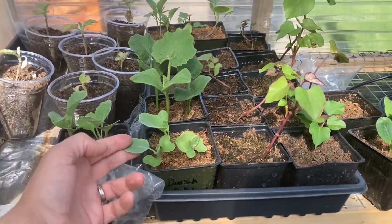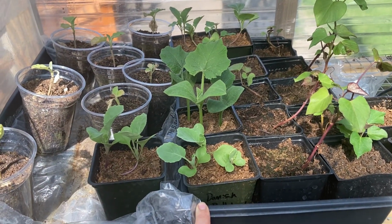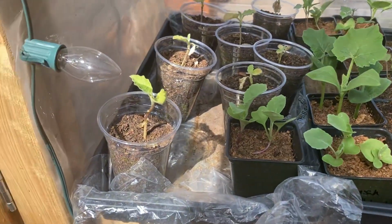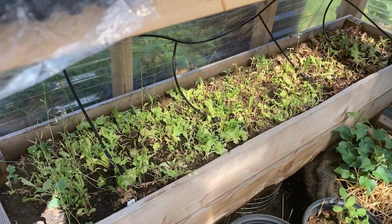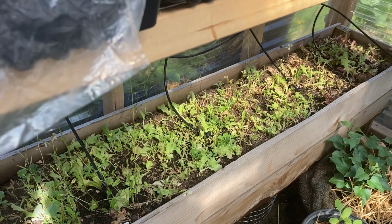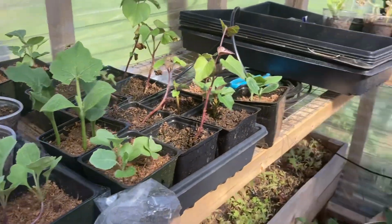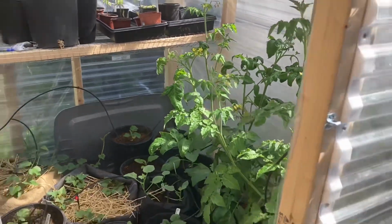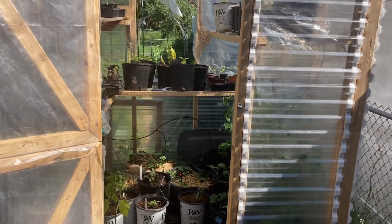And our cabbage starts, these are for our fall crop, and they won't be planted out in the garden until later in July. And then down here we've got lettuce greens. I think I will be tearing those out shortly and just planting in some melons or some of these leftover things that didn't fit in my pots before. So that is our greenhouse, which is a very exciting thing that we've added this year.